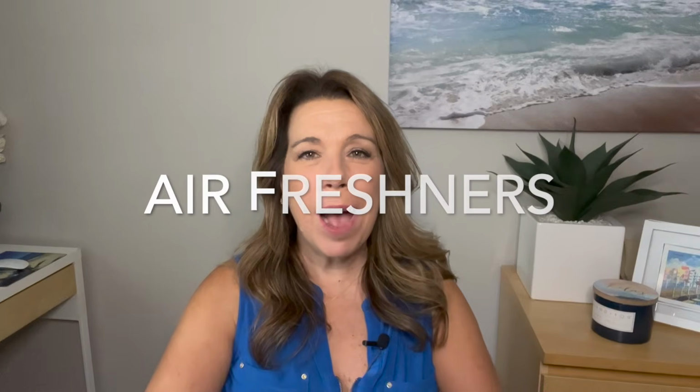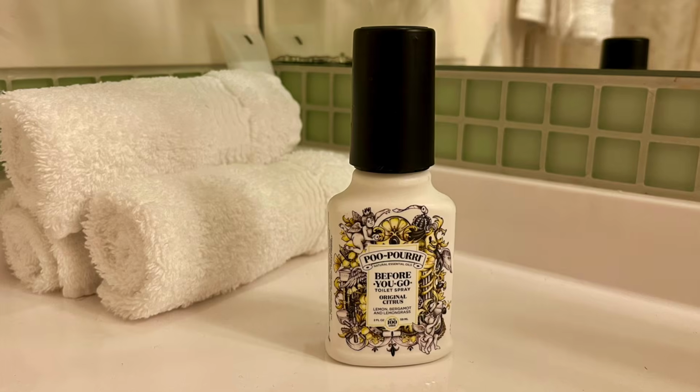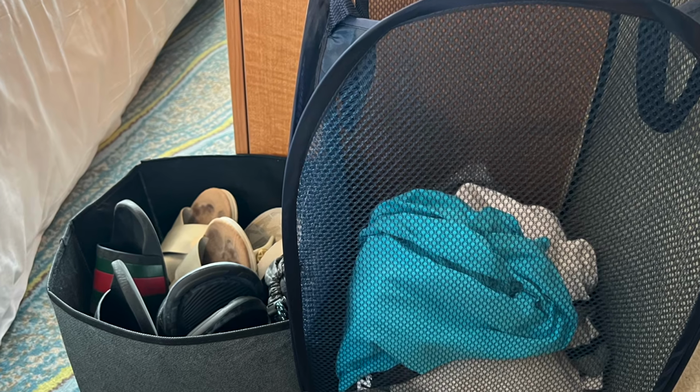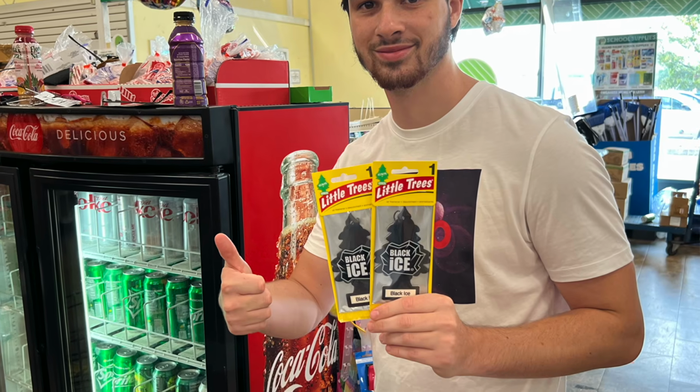Air fresheners. Now, I like my Poopery. That is available on Amazon. However, if you're looking for like a freshener, maybe just to keep in that box that you keep your shoes or your flip-flops in, then you can put one of those little car air fresheners. You can put that right at the bottom of the box. That is just perfect, or even into your luggage.